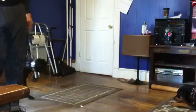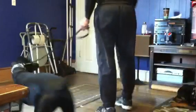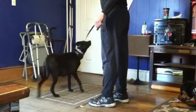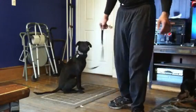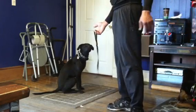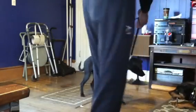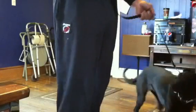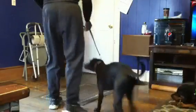In case you wanted to work on the place command when you get back with her, okay. Place. You would bring her to the mat, and I don't know if you would have to, but in the beginning, we would bring them to the mat. Good girl, good girl. We're teaching her what we want, which is a place command. So we, Noche, place.